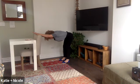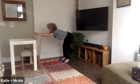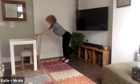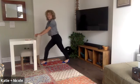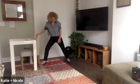Do one more deep, full breath here. And then look forward. Good. Okay. From here, we're going to step the right foot forward and come into triangle pose. We haven't done this one yet.